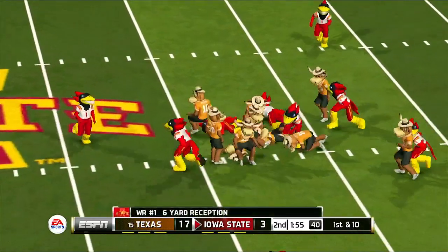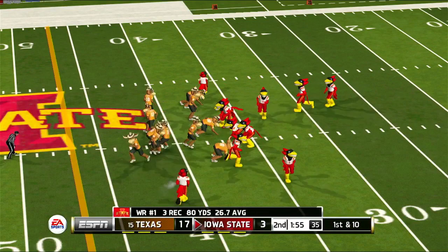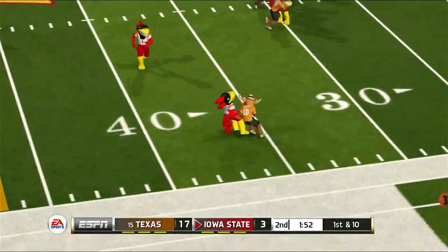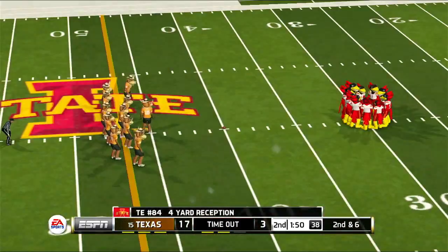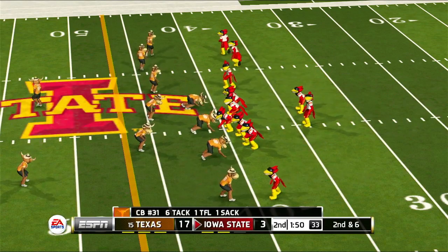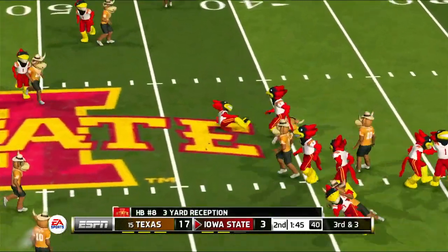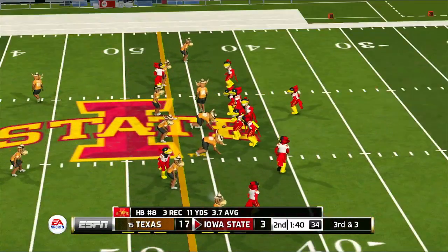Fires that to his receiver. That's a great tackle at the 36-yard line. Quick pass. Iowa State's going to use their first time out of the half here. Second down and six. Ball on their own 40. Let's see if this coaching staff sticks with the short passing game or if they decide to open it up a bit more.